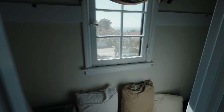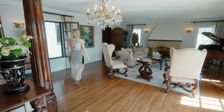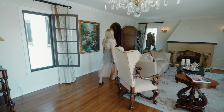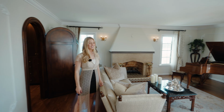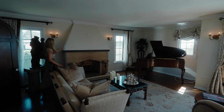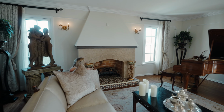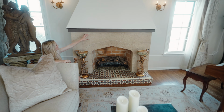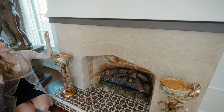And in the rest of the primary bedroom, we have a crystal chandelier. And this is a lot of space for a primary bedroom. You can fit a grand piano. You have a nice seating area here in front of one of your other fireplaces with beautiful hearth tile and custom brick design.